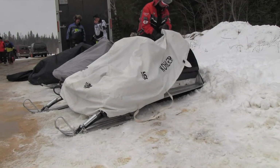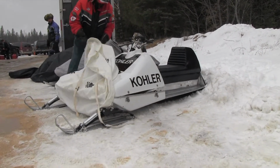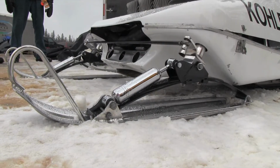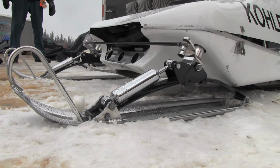This is a 1974 Kohler Snowpro sled. It's the first generation Kohler sled. In 1974, Kohler, which was an engine company that built Kohler racing engines for many different manufacturers to use, decided to enter and build their own sled to race in the Snowpro events in 1974.